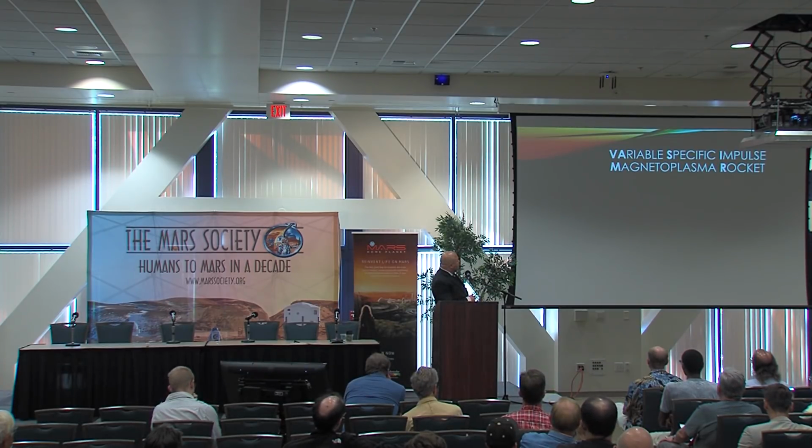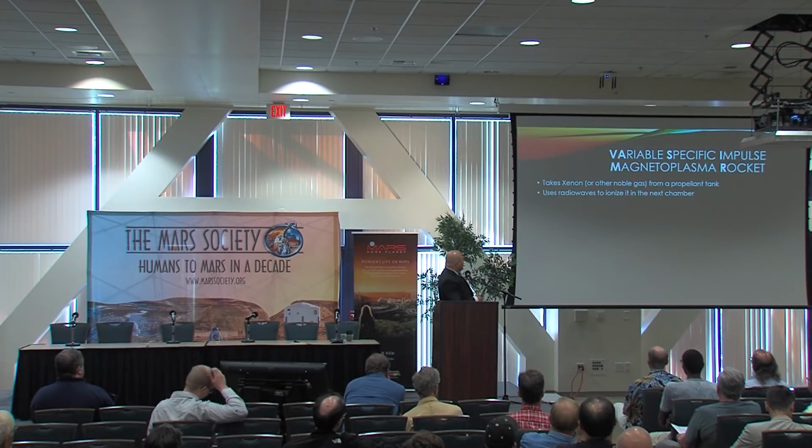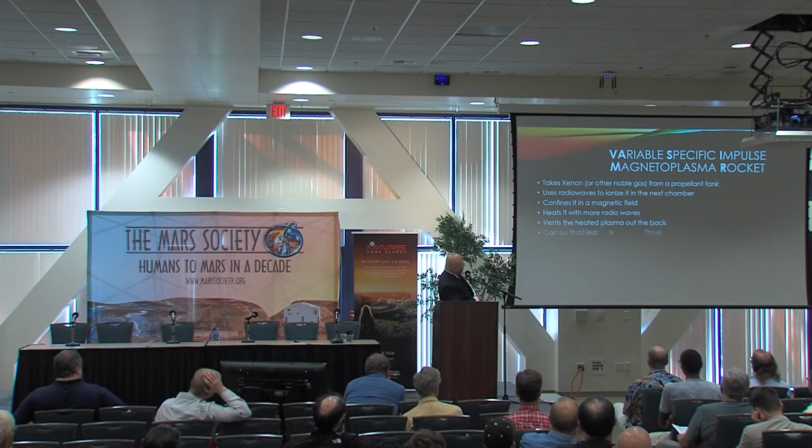So, variable specific impulse magnetoplasma rocket. Now, one of the downsides, it uses xenon. You won't be refueling it on Mars very easily, or on an asteroid. It uses radio waves to ionize it, confines it in a magnetic field, heats it with more radio waves, vents the heated plasma out the back, and can be throttled.